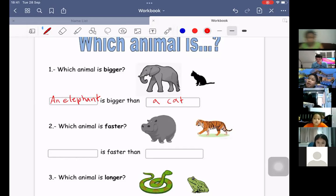Nisha, look at number two, please. Which animal is faster, hippo or tiger? Is it like in the book? No, you don't have to. Just for review, okay? Nisha, can you hear teacher? I think she cannot hear. Look at number two. Can you answer number two? This animal is faster. Hippo or tiger? A tiger is faster than a hippo. Okay, a tiger is faster than a hippo.